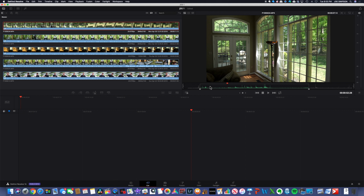So from here, you have two ways of getting this down into the timeline. Now, I haven't figured out the shortcut keys, or if there's a way to assign shortcut keys in this part. But normally in Final Cut, you could just hit E at this point and it would jump down into the timeline and append.